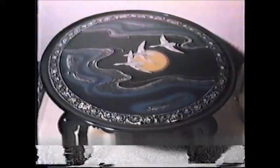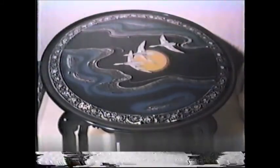Master Bong Young Kim not only carries on the tradition of Korean lacquerware handicraft, but has also given the traditional handicraft modern creative touches. His works have won a silver plaque at an international decorative handicraft fair in Paris.